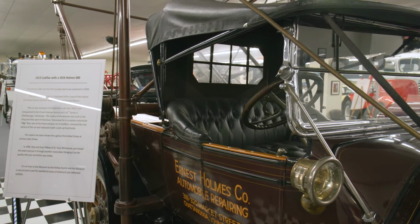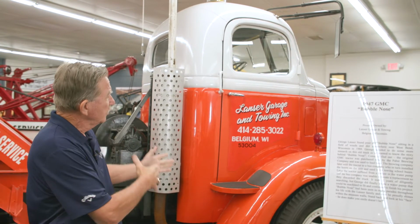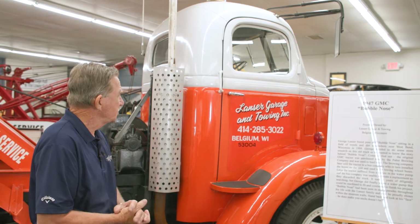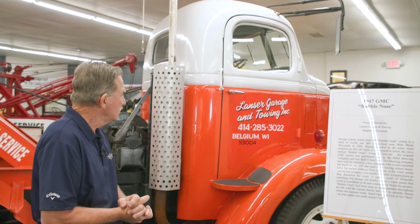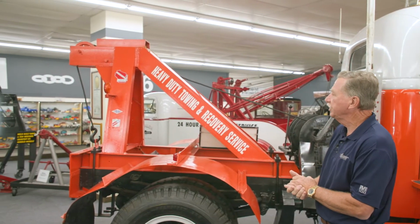So as the auto industry grew, not everybody had the ability or the financial wherewithal to go out and purchase a Holmes wrecker, what have you. This is a perfect example from Lancer's Garage out of Belgium, Wisconsin, where they took what we call the bubble nose here. It's a GMC 1947 model, and would build this type of homemade wrecker here to go out and do that.